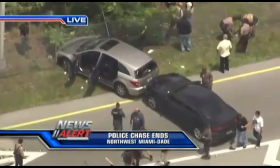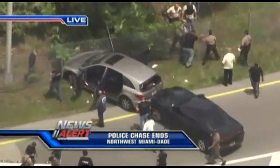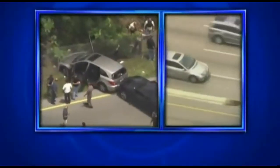They used the helicopter effectively here to let the ground crews know where to go to take this person into custody, and eventually he ran out of room. You cannot outrun the helicopter and or the radio. That's what the police always tell you, and in this case, that's what happened.